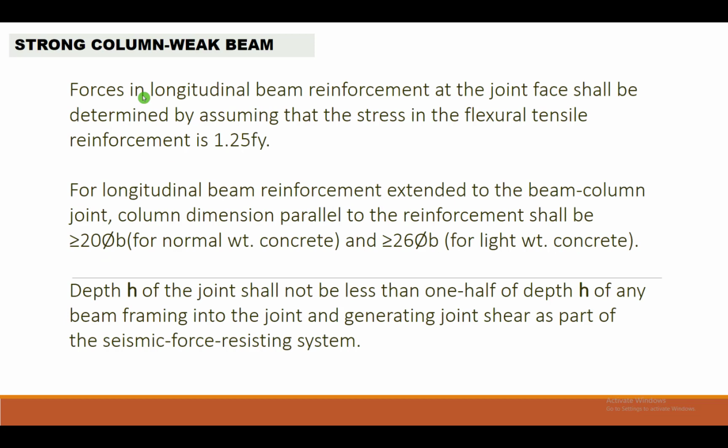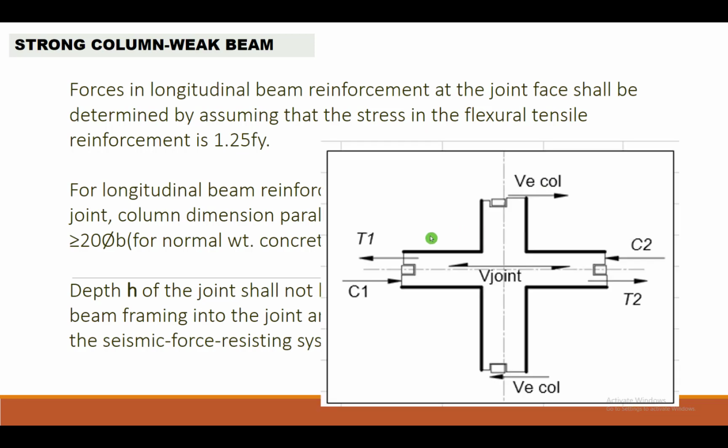Again, forces in longitudinal beam reinforcement at the joint face shall be determined by assuming that the stress in the flexural tensile reinforcement is 1.25 of Fy. So this T1 here will be calculated as AsFy, but that Fy will be substituted to be 1.25 of Fy. That 1.25 is the expected yield strength of that bar, meaning to say grade 40 is not grade 40, no? So it can go beyond grade 40.